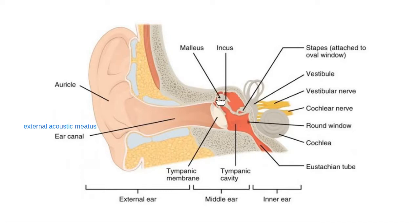Okay, so malleus to the incus to the stapes. This is what we go through in the middle ear until we hit our oval window that's hiding behind the stapes. That's how we get our sound waves from the middle ear into the inner ear, where I see the cochlea for hearing and the vestibule, which has those semicircular canals, the macule and the utricle. So we will come back to the vestibule when we talk about balance. The cochlea is where we're going right now when we talk about hearing.